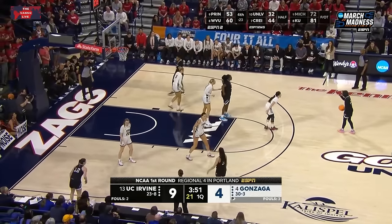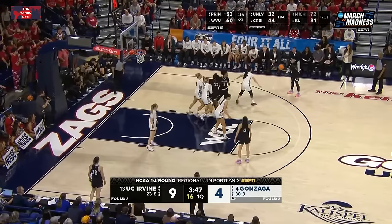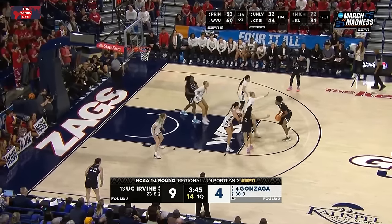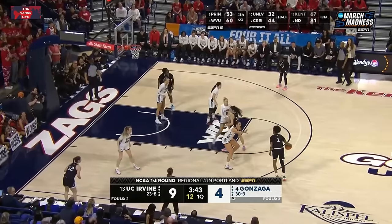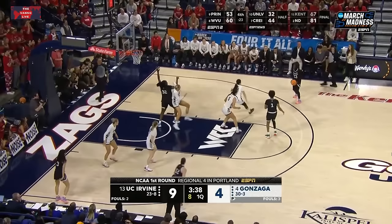Well, and a little bit there for Maxwell. She's kind of a security blanket for them a little bit. Knocking down threes when your best three-point shooter goes 0 for 3 to start the game, you start to look around and say, okay, how are we going to get better looks right now?